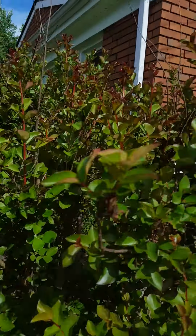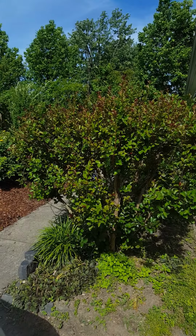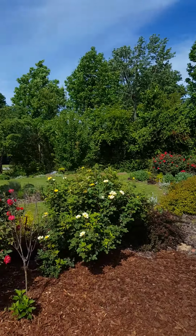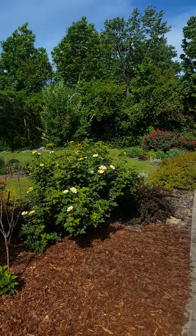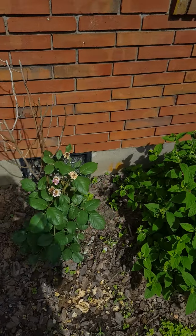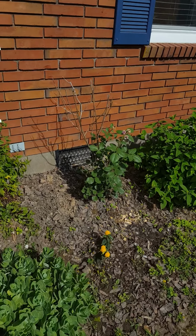Crepe myrtle filling out. This is a red crepe myrtle. This was already here when we moved. The only thing that was here was this. There was a couple boxwoods in the front, and of course the two or three trees in the front, but everything else is what we've put in. David Austin. There was a beautiful cluster of blooms right here. Of course, when I finally decided to do the video, it's not blooming, but the other one is.